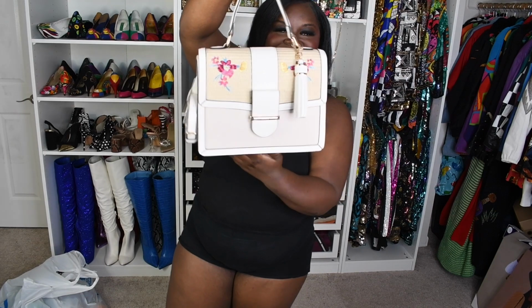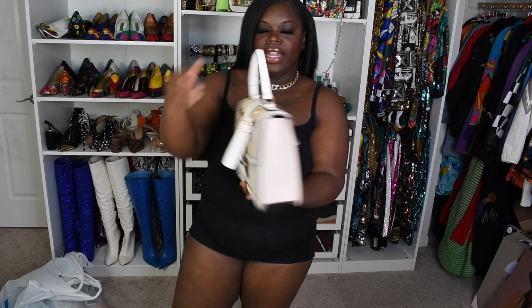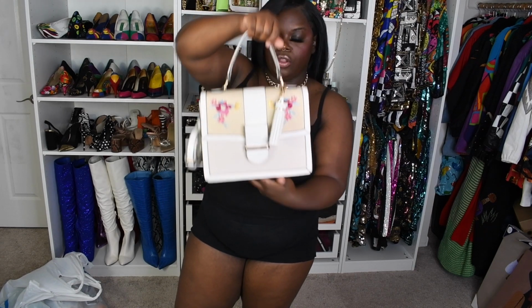All right, here is the next bag. Get into the details. Love it. Now, this is screaming summer, you guys. Like, if this don't say nothing else, it says summer, a little bit of spring. We ready. That's what it says. So I love this one as well. Again, it is the same shape, top handle. Now, all of these bags do come with a crossbody strap in the inside. So if you want to wear them as a crossbody, you have that option as well.